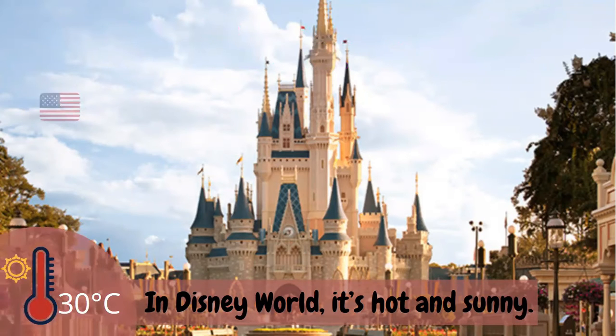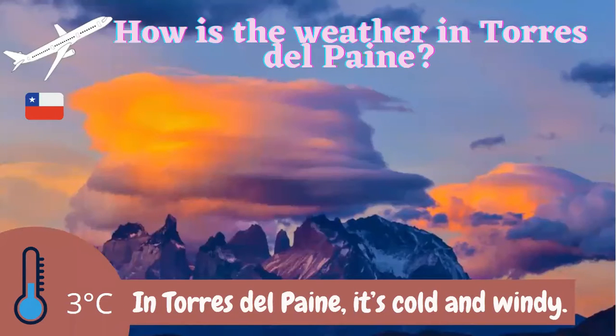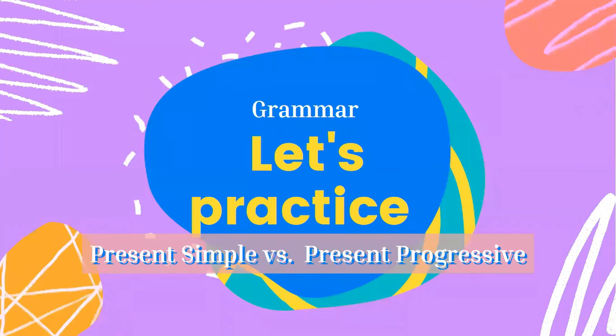Our final stop is Torres del Paine. How's the weather in Torres del Paine? We can see here that in Torres del Paine, it's cold and windy. The thermometer says it's 3 degrees Celsius. So now we know that in the south of Chile, in Torres del Paine, it's cold and windy. Great trip, everyone! Now let's practice grammar.